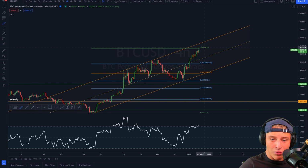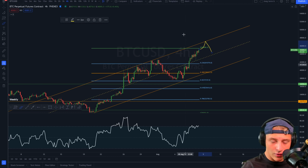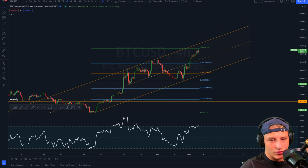So yeah, I will definitely be waiting for a good entry for a short position, since it's of course a little bit more risky. I will also be revealing my stop loss, because the stop loss is extremely important if you're going to trade Bitcoin, especially if you're going to take a short position. But I definitely think it could be really worth it, since the daily is running into our critical resistance.